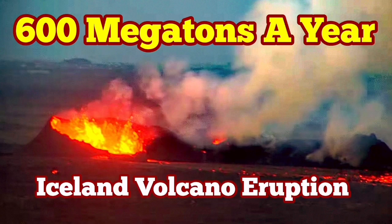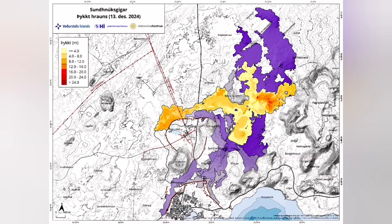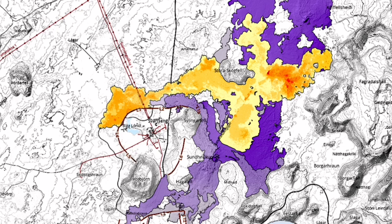I'm going to show you a map, and I believe this map is very important. It shows the result of the eruptions in the Svartsengi area of the Reykjanes Peninsula of Iceland over the last year. We now have almost 9 square kilometers of land covered in fresh lava.